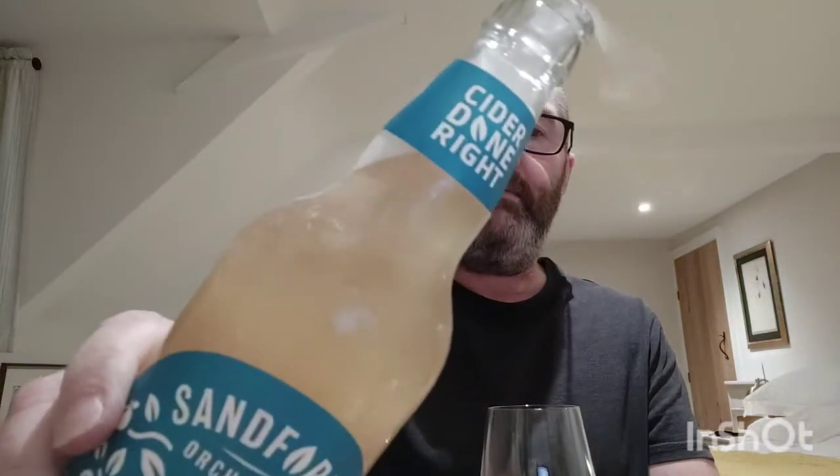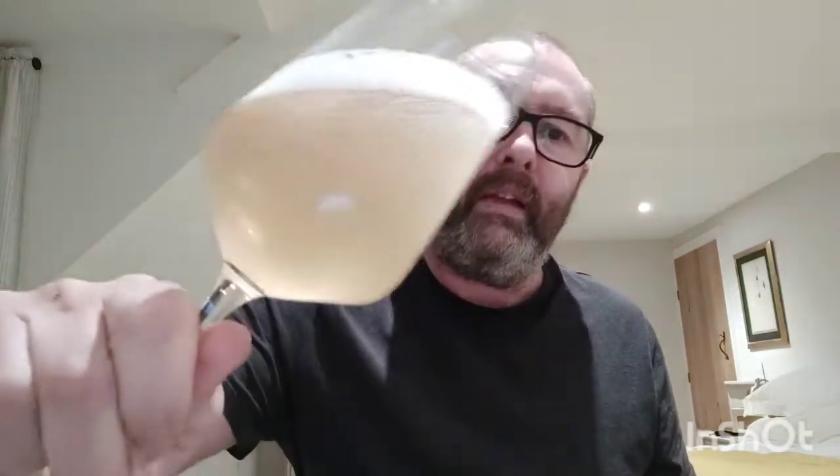I'm quite a big fan of Sandford Orchards, lots of different things. Quite a lot of bubbles there coming up, if you can see that. Smoking gun, there you go. Let's pour it out. So force carbonated, it's unfiltered. Yep, unfiltered. So anyway, there you go.